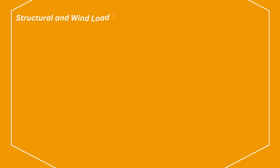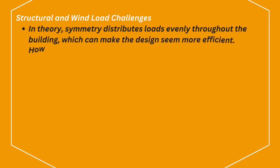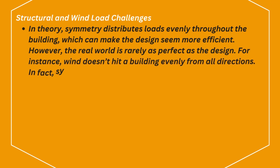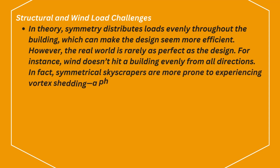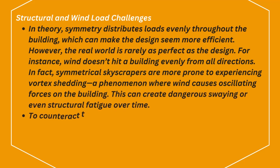Structural and wind load challenges. In theory, symmetry distributes loads evenly throughout the building, which can make the design seem more efficient. However, the real world is rarely as perfect as the design. For instance, wind doesn't hit a building evenly from all directions. In fact, symmetrical skyscrapers are more prone to experiencing vortex shedding, a phenomenon where wind causes oscillating forces on the building. This can create dangerous swaying or even structural fatigue over time.